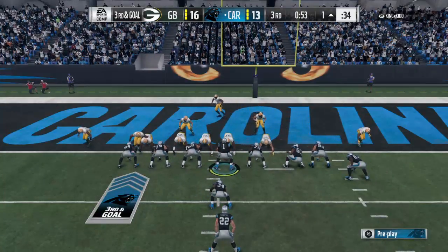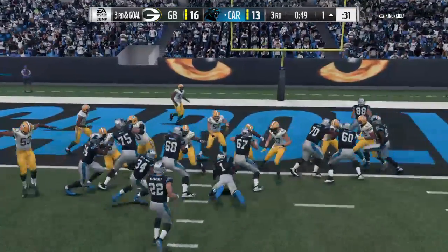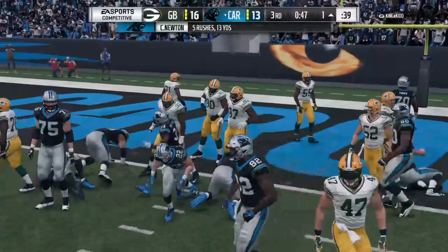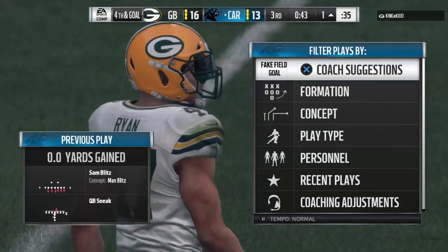Now, that was a little too conservative for my liking. It's only 2nd down, and they try to run the sneak. Give credit to the defense. They pushed them back and set up 3rd down. Call it no gain on the keeper, and it's going to bring up a 4th down.